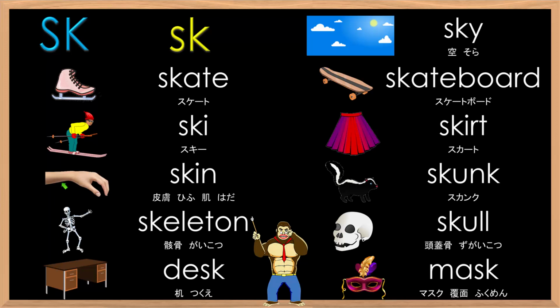desk, mask. Who's next? SK, sk, sk, sk, sky, skate, skateboard, ski, skirt, skin, skunk, skeleton, skull, desk, mask. Pretty good. Go for it.